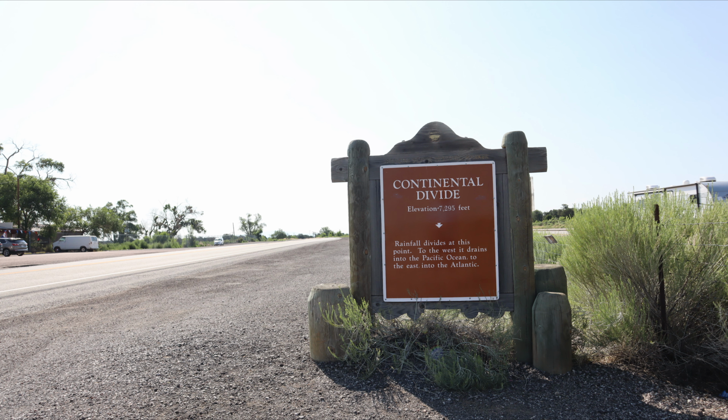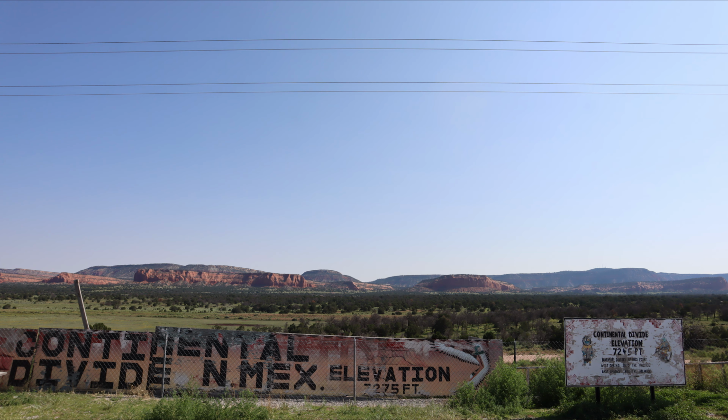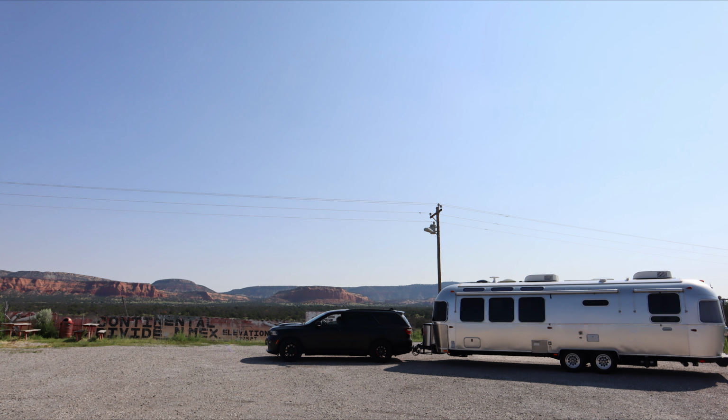At some point, we reached the Route 66 Continental Divide marker. That's where the rainfall goes towards the Pacific instead of the Atlantic, and the elevation was over 7,200 feet.